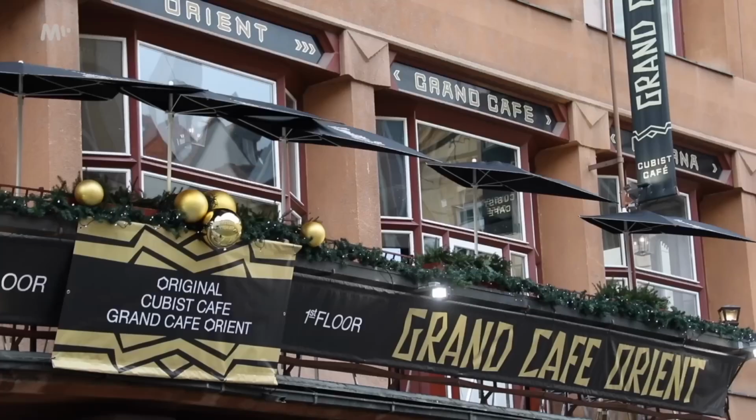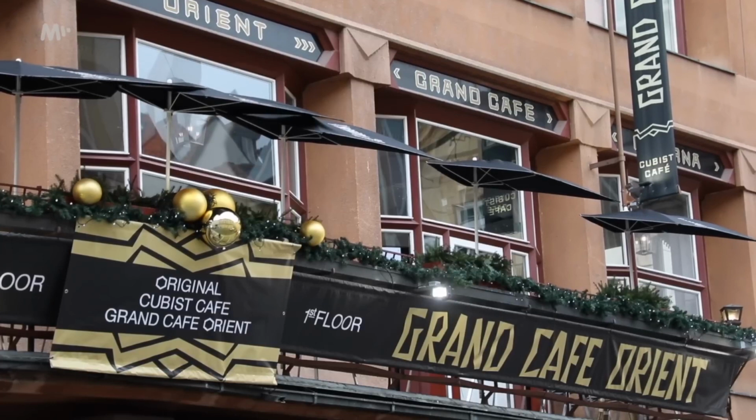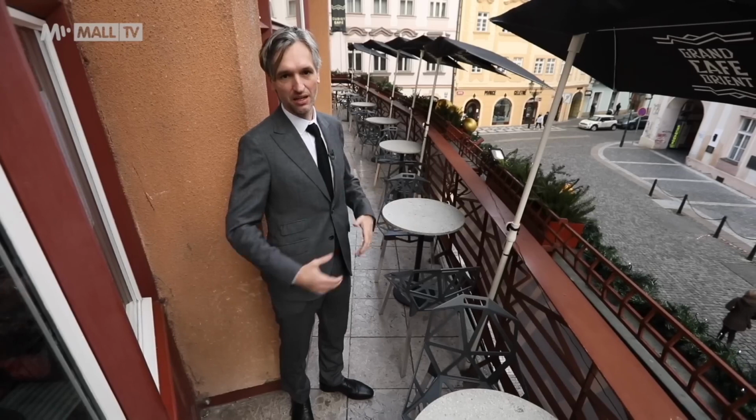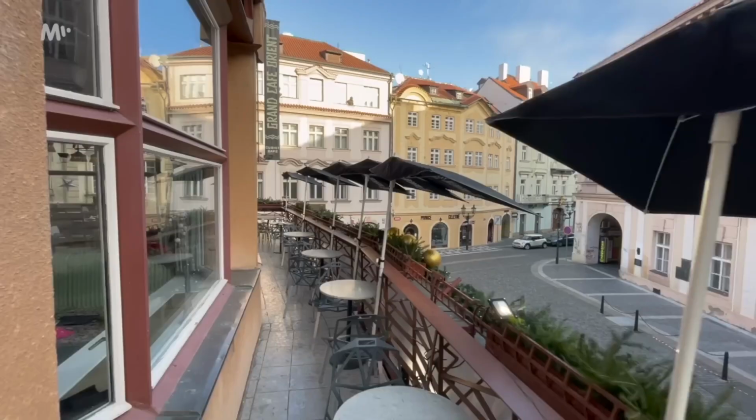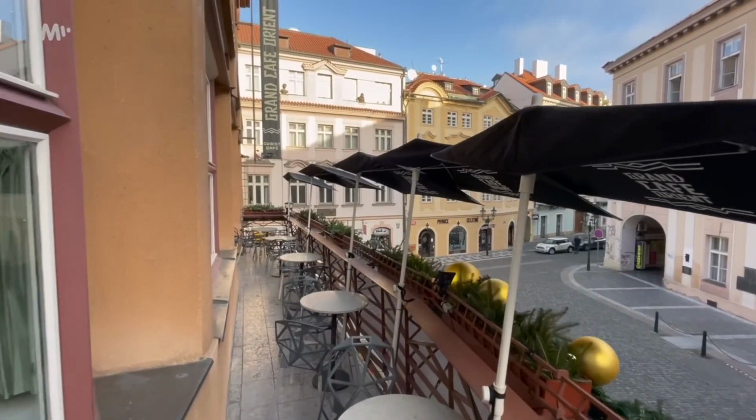It's winter, so this place is empty, but when the weather is a little bit warmer, this is my favorite place. Actually, a balcony that follows the entire side of this building, and you can really sit on it and become part of the city. And I'm happy that it's not some little thing, but that there's a good chunk of space dedicated to it.